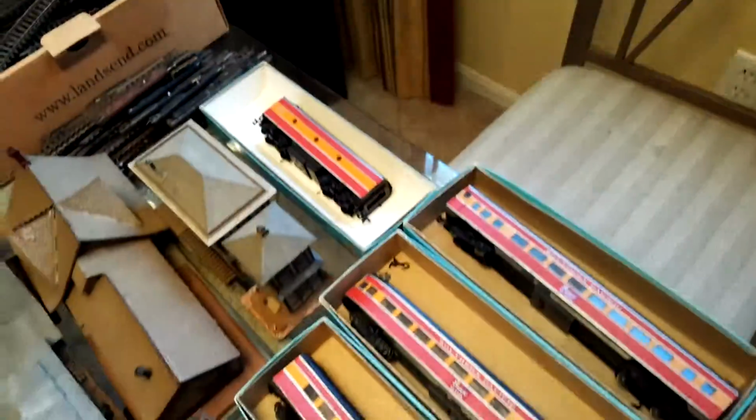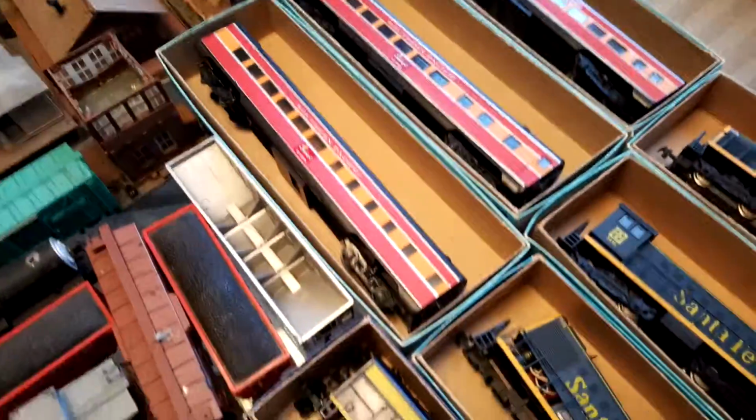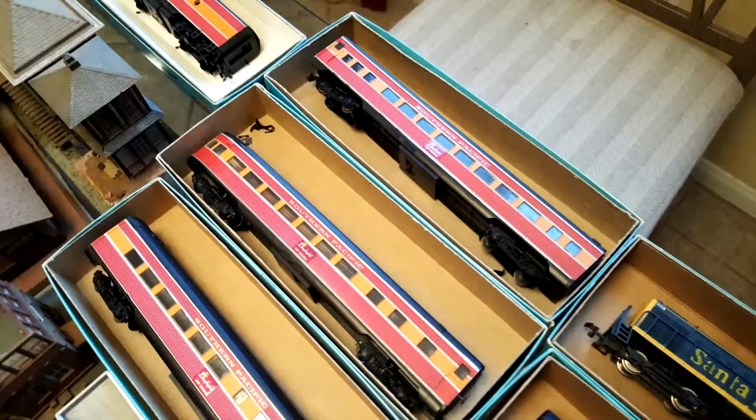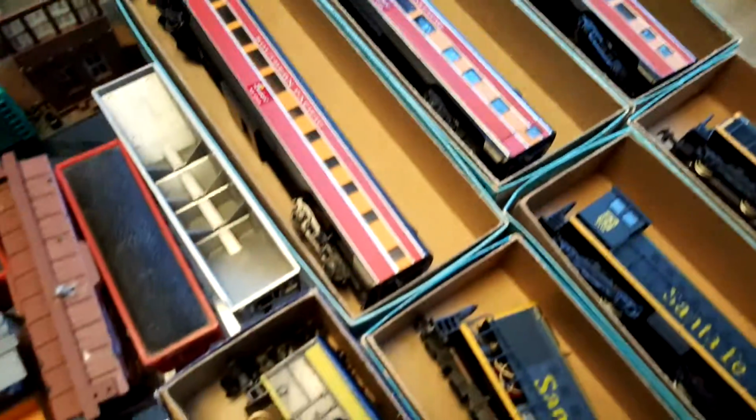But these are all in their original boxes, and they're very clean. They have some extra parts. There's some extra couplers in there.